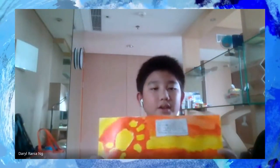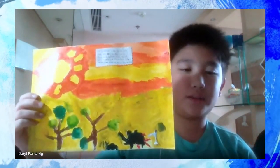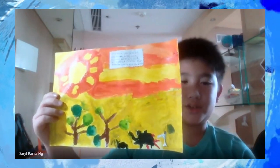Thank you. Hi, my name is Daryl, and here is my environmental issue poster. It is made out of watercoloring and pasting some pictures on.